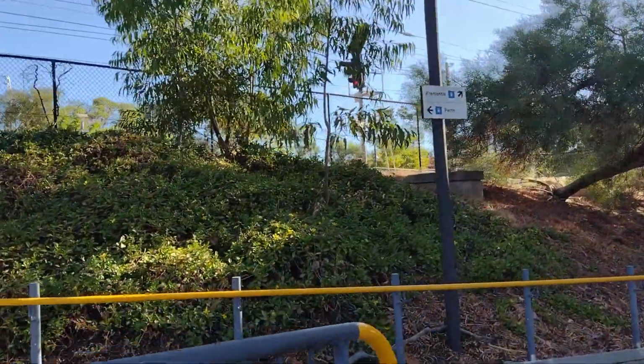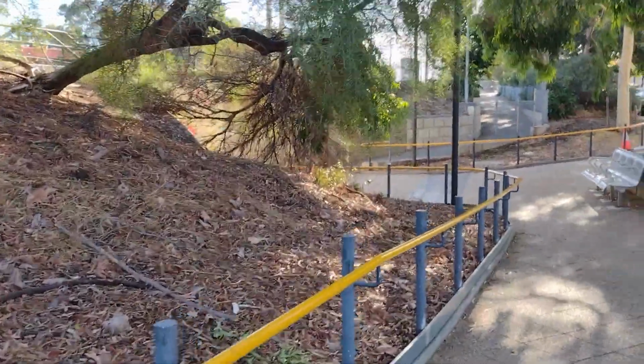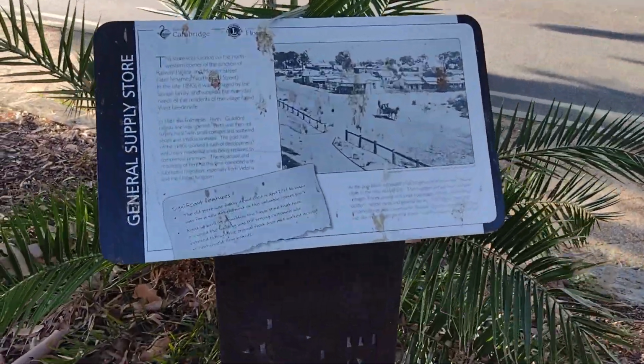Now, if you want to get onto the Perth platform, you can just go straight up there, but the Fremantle platform, you actually have to go all the way around and through the underpass there, which I'll show you. Here's the sign. You can pause if you want to read that.